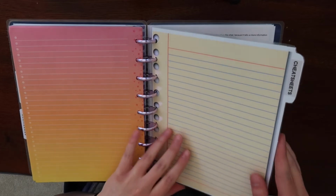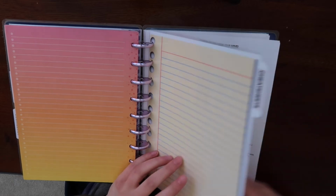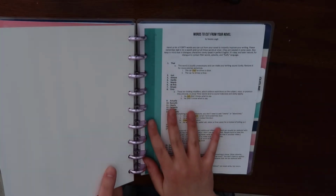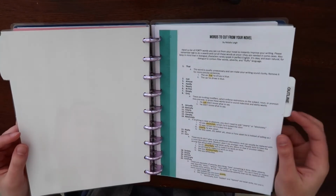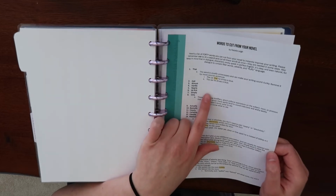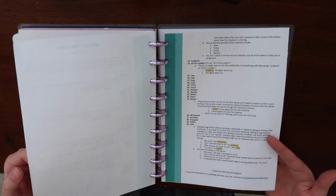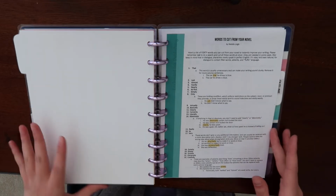And then back here, these are old dashboards that I made, and they still say old things on them. Like this one says outline, and I'm not planning on actually putting an outline back here. This one says cheat sheets. I actually do want to use this as a cheat sheet keeper, or a worksheet keeper, or just anything I find online that I want to print out and put in here. So this is Words to Cut from Your Novel by Natalia Lee. This is just something I might use when I'm going through and editing, or I might not. Whatever I want can go back here and I can use it, I will.